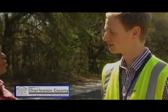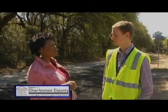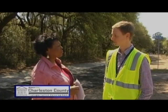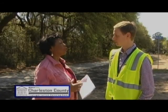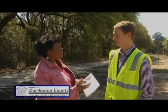One of the things that I'm interested in, and Eric Adams, who is with Charleston County Public Works and the Transportation Sales Tax Program, was telling me that through the GIS system, they're able to map and identify most county roads and also determine when they will need maintenance. And so I imagine all of this fits into that mix as well.